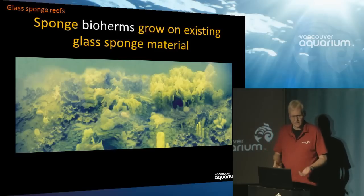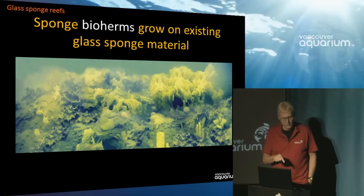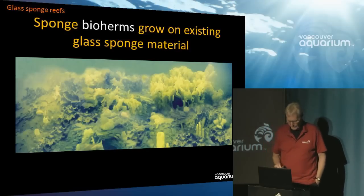So the geology of mountains, including the Pyrenees and the Alps, includes this chalk-like substrate that was once glass sponge reef. And in ancient times, the largest living landform in the history of the Earth was a glass sponge reef that spread all across Europe. And it was thought that they had all gone extinct during the Jurassic until just a couple decades ago when they were found in British Columbia. And the sponge reefs only occur in British Columbia.